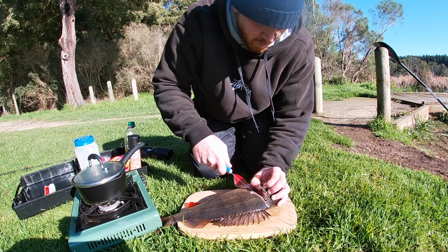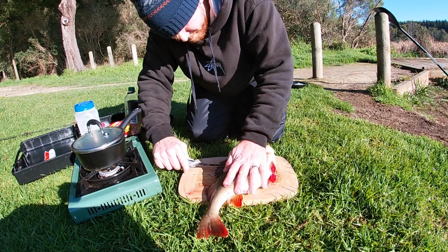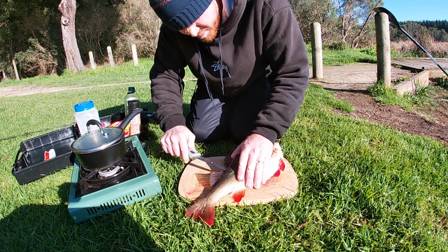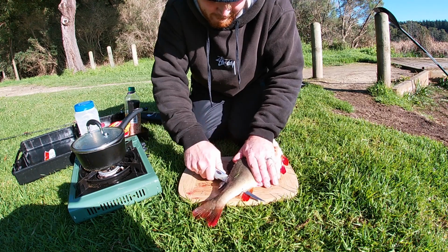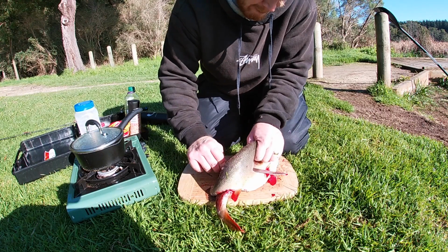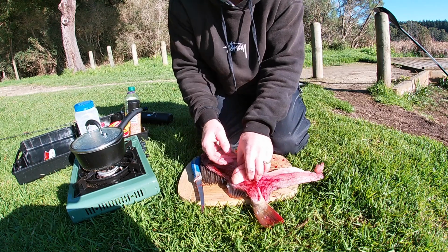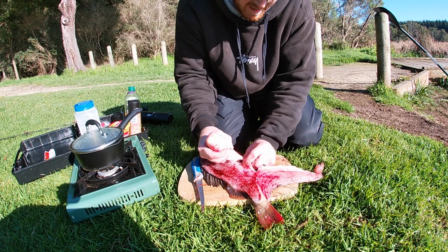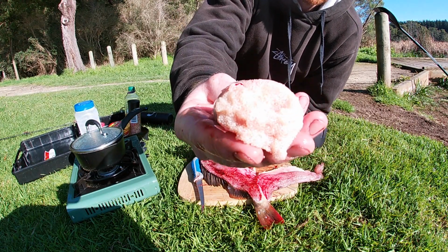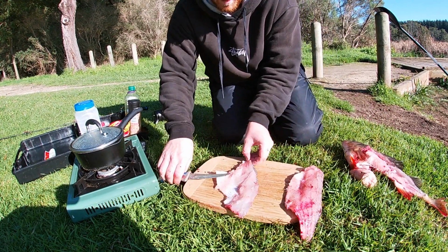You can really see how lovely and white redfin meat is. It's a bloody lovely fish. Right the way down the spine. That girl was absolutely stuffed full of eggs. They're all eggs. So you can see how there can be such an invasive species. Look at all them. Huge amount of eggs in her. And then just shave off that meat.